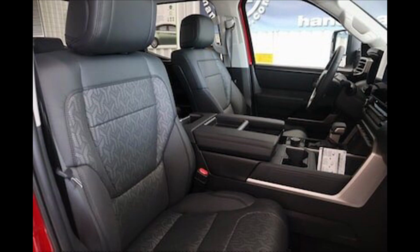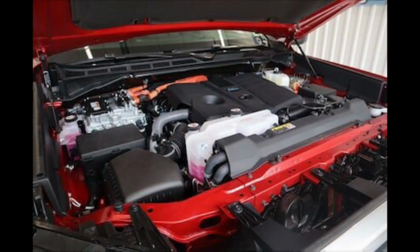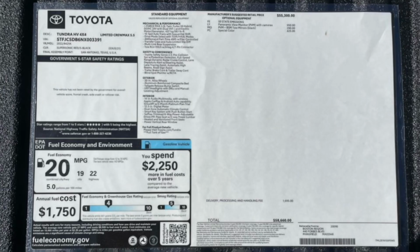Here's the iForce Max hybrid setup, 3.5 liter twin turbo V6 hybrid. It makes big horsepower, big torque. And as somebody who's driven the regular iForce and this hybrid, the hybrid is amazing. And just going over the sticker real quick, the iForce Max engine gives you 437 horsepower, 583 pound-feet of torque.